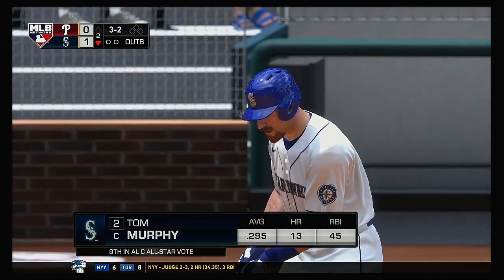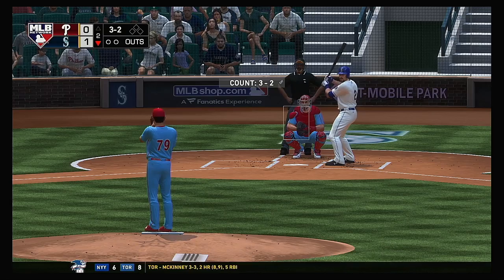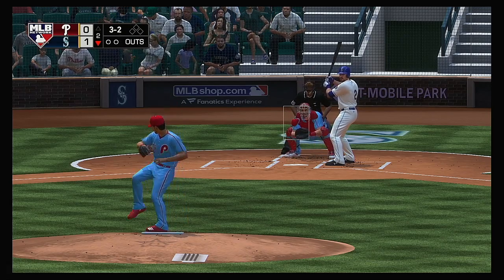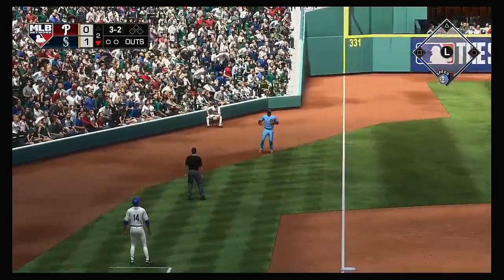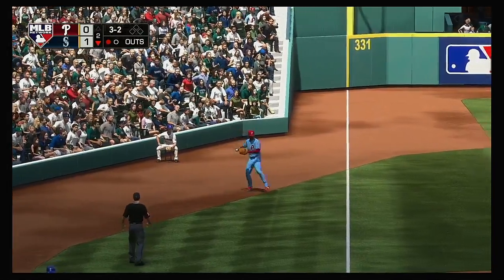Ready to go for the last half of the inning. And next to hit is the catcher, Tom Murphy. Popped him up. Gregorius in foul ground. And he hauls it in for the first out of the inning.